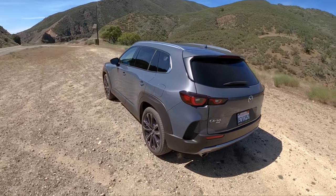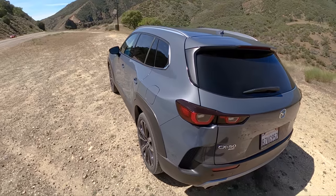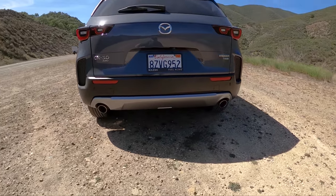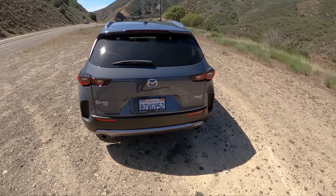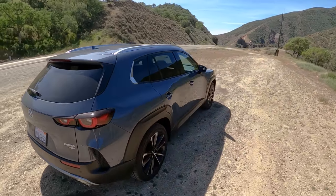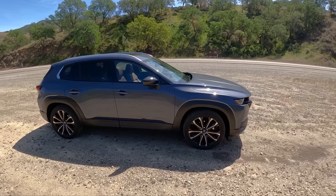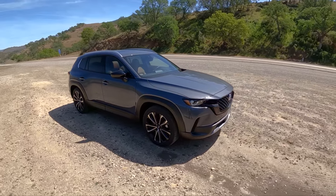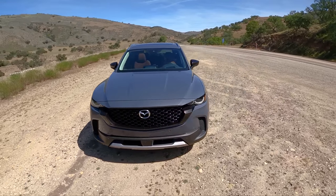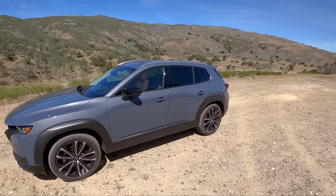Love how wide these fender arches are. We've got some plastic cladding down here, too, to add just a little bit more of a rugged appearance to the CX-50. This has 8.6 inches of ground clearance, quite a bit of off-road capability too. Mazda's goal with this car was to create as much off-road capability as possible with a traction control system and the G-vectoring control without compromising on-road driving dynamics. And I think they've done a really nice job. We've got an off-road test route that we're going to be exploring later today.